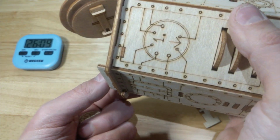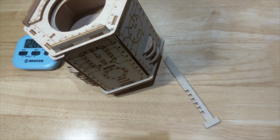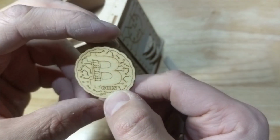Okay, what have we got? Can't believe I just needed to turn it upside down. I can't believe it, without the glasses on. Can't believe all I need to do is turn it upside down. That's ridiculous. What have we got? Look at this. The boo boo coin.